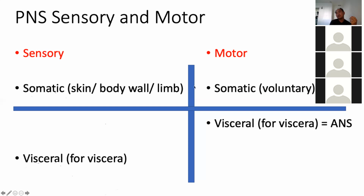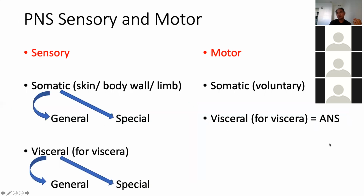I do not have any control over my heart. So, sensory and motor: somatic sensory, visceral sensory; motor, somatic motor, which is also called voluntary, and visceral motor, which is not in our control. That is what we call the autonomic nervous system. And the autonomic nervous system has sympathetic and parasympathetic parts.